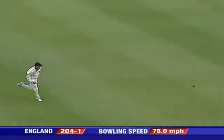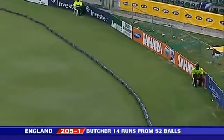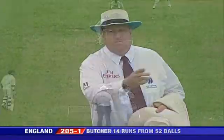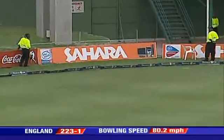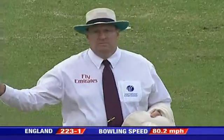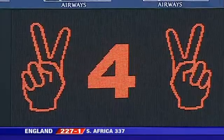That's nicely played. A gap at extra cover. Butcher has found it. That's his opening boundary. Pulled away. Magnificent stroke. England finishing the second day's play in style.